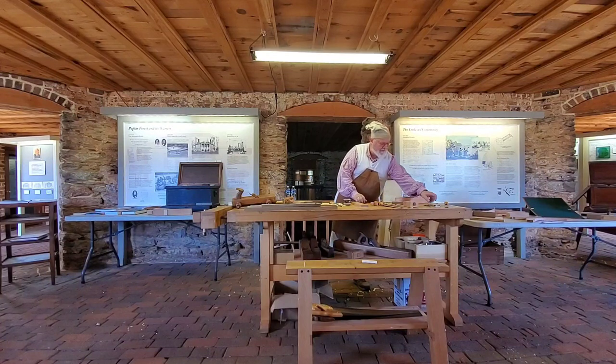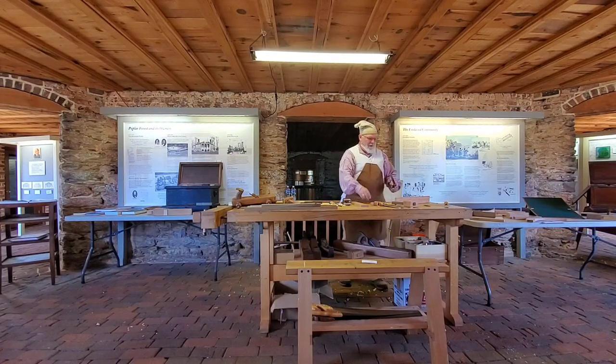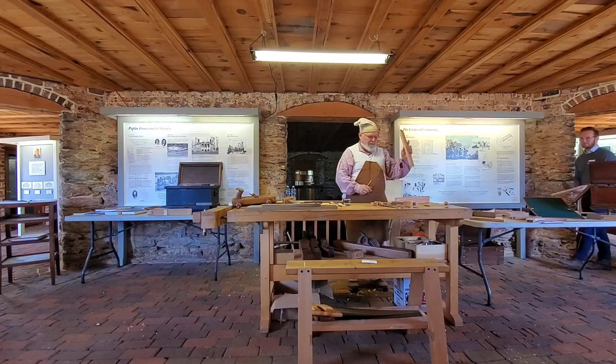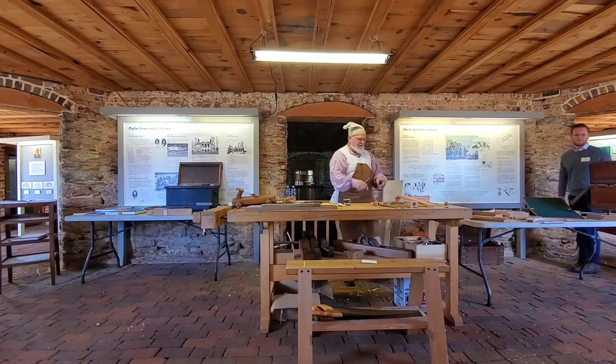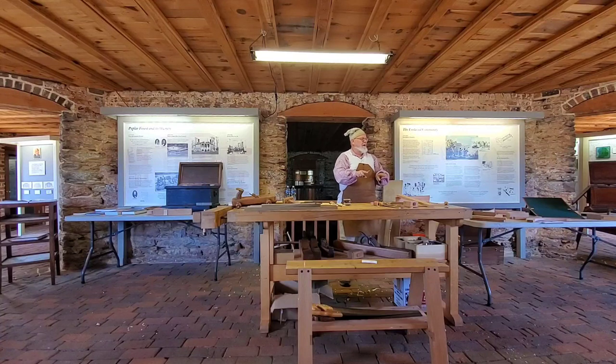Then you can decide where your piece is going to be. So if this is going to be my tenon, I need to make some decisions. Is the tenon going to be full width? Is it going to have a haunch, which is a strength device that helps keep twisting down? Or is it going to have shoulders all the way around? And that depends upon how it's being used.